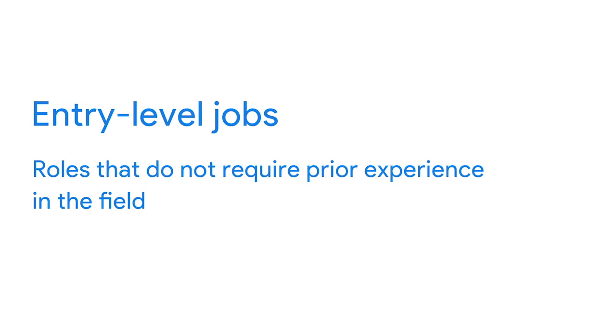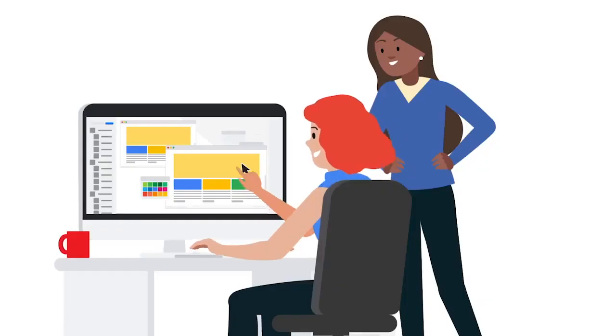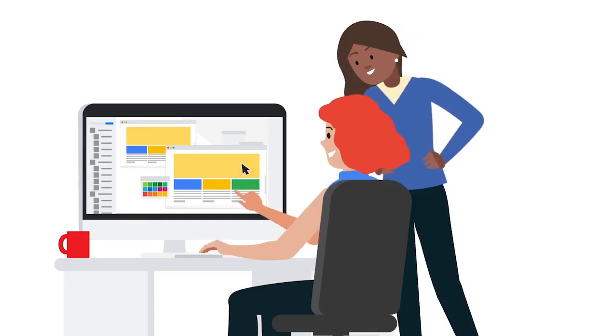The most common way to start your career in UX design is an entry-level job. Entry-level jobs are roles that do not require prior experience in the field. The skills and portfolio pieces you'll develop in this program will help you get started as an entry-level UX designer. Plenty of companies might be interested in hiring someone who's completed this program and produced a portfolio of outstanding work, someone like you. A job that says it requires a year of experience might instead accept your certificate and portfolio as proof that you have the skills for the job. It clearly communicates your value, so don't limit yourself.